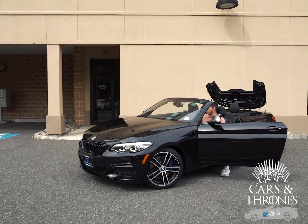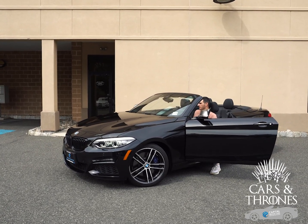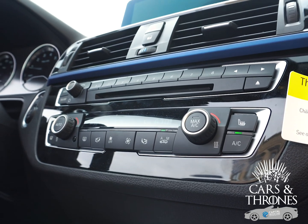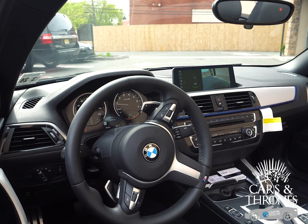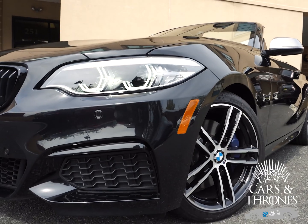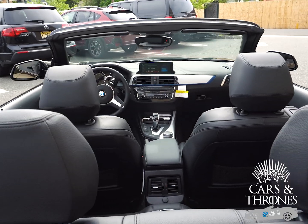Yes, so I'm going to give you guys some of the features, but I'm going to give you the most important feature. This guy has the premium package. So since this car has the premium package, you get the heated seats, the heated steering wheel, and you get the upgraded bigger screen. It also has the upgraded adaptive LED. The car has upgraded black Dakota leather.